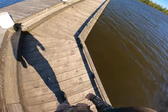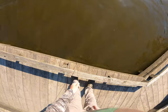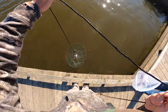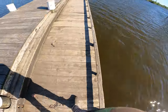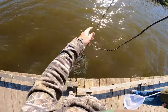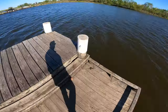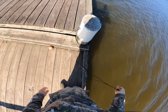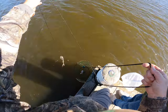Here we go. Man, that wind just has never laid down in weeks. There was, looked like a fish or something was on that swam off. Is that a Nutra? Nutra. Ain't looking good. Nothing. Well, somebody had something that got eaten.